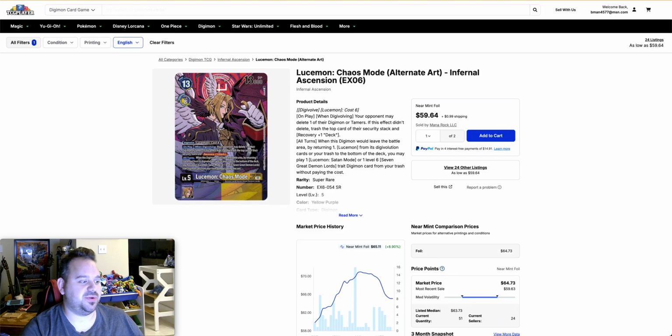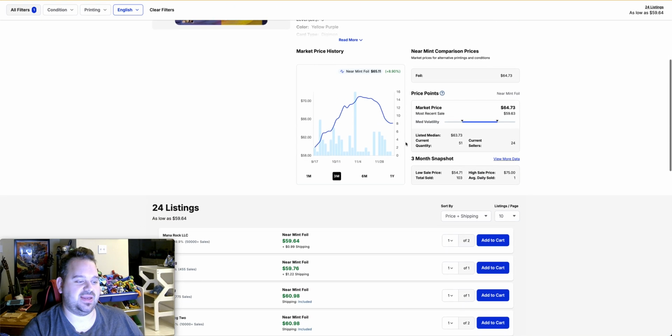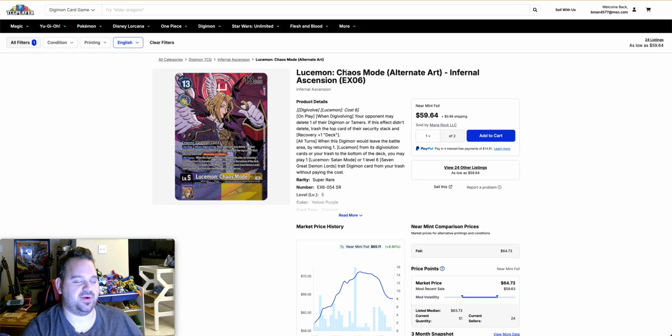On to other decks that have been doing well. 7 Demon Lords actually won the Ultimate Cup last time, so congrats to that player. It's a really fun, really skilled purple deck. Chaos mode, still nuts. You play 4 of this in the deck, 3 to 4 depending on your split if you're playing the old Lucemon Chaos mode. It looks like it's come down, but it's still $60 and something you've got to play multiples of in the deck. And yeah, there are lots of copies on the market, but I don't see this going anywhere anytime soon price-wise.